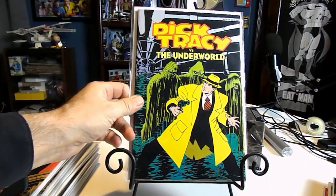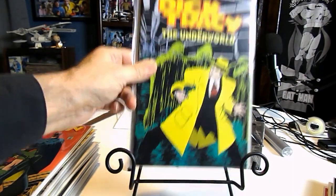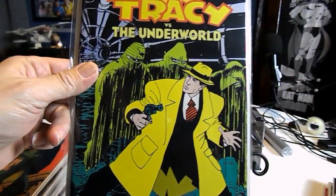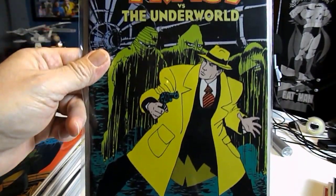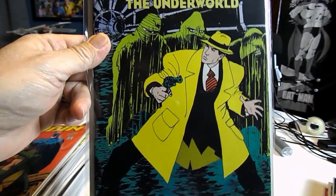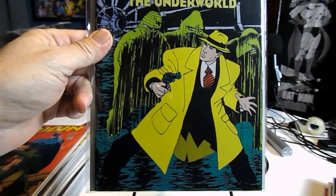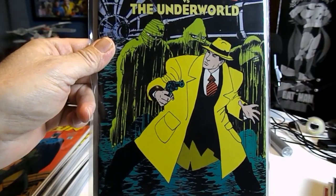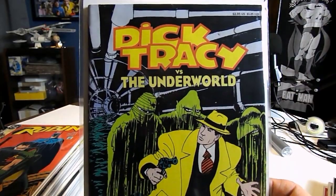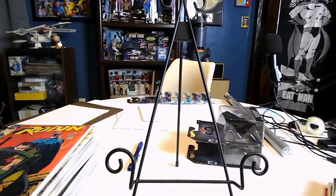Oh, one other thing I'll show you. I picked up this Dick Tracy versus the Underworld. I haven't read that yet. It's a pretty thick book. And I don't even remember now who this comic is by. I think I have it written down, but this is one from the movies back in, what was it, 80? Oh, I want to say 84. Anyway, this is number 2. There was 3 of these, and this one's number 2. So I'd like to get 1 and 3.